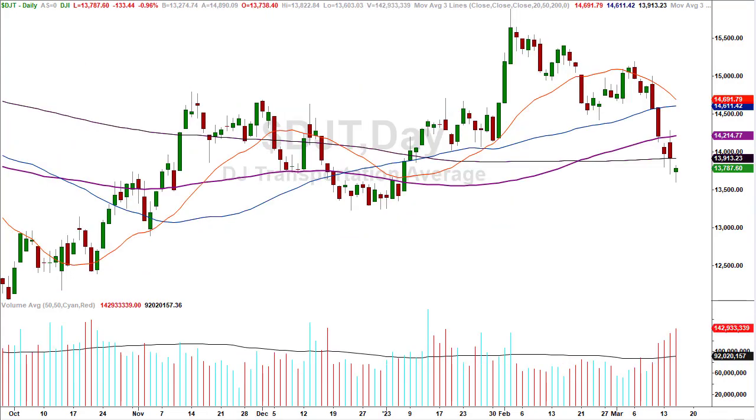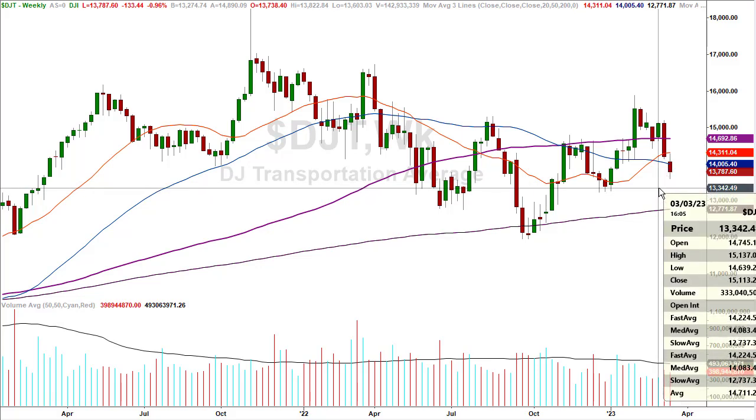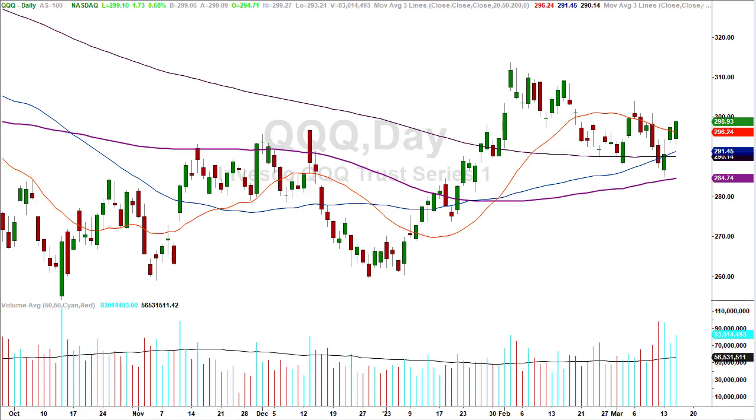What about the folks down at the transportation department? Don't get fooled just because they finished green on the day on the chart in terms of the candle. They were down 133 points. They're below all the moving averages. They've given up the daily chart moving averages, all of them. Below all those moving averages, we look to the weekly chart and we say giving up the 50-week moving average brings these pivot lows right into the forefront, 13.3 in that neighborhood. And below that, you have the 200 period moving average. This is the broad stroke look.